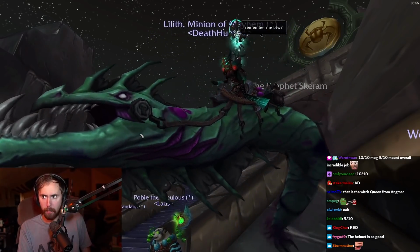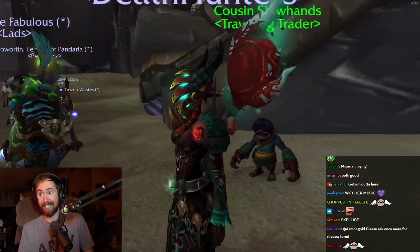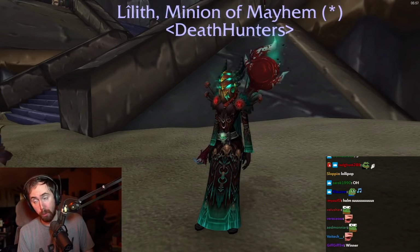Can you get off the mount so we can see this again? Oh, the weapon. Oh my God. That's the staff. That's really good. That is really, really good. I don't know which one's better, honestly. I feel like they're both really, really good.